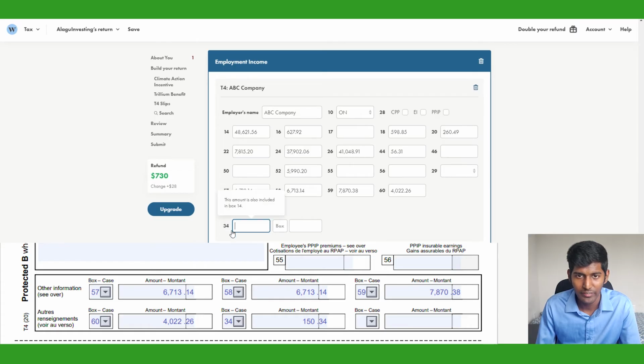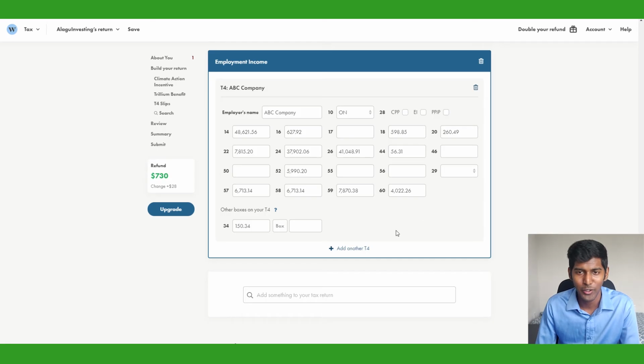You can hover over it and it says personal use of employer's vehicle. But once you start typing the amount, it says the amount is already included in box 14, which means this box is unnecessary because the amount is already taken into account on box 14. But if you want, you can fill it in anyway just to make sure and let the tax software handle it. Good job guys, we're done the T4, which is the bulkiest part of the tax filing process.